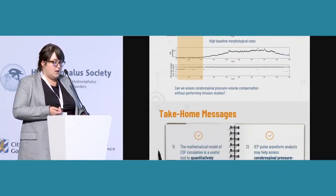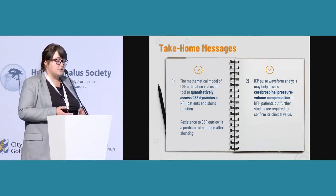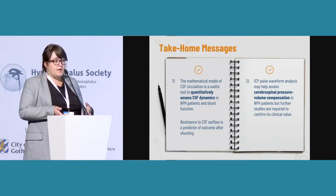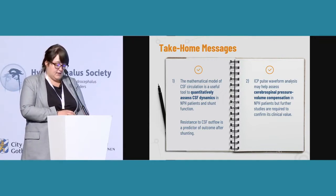So to sum up, the mathematical model that I discussed, that has been around since the 1970s, is a useful tool to quantitatively assess CSF dynamics, and it allows us to compare what we observe in the patients before, after shunting, and when a shunt is not functioning properly, or we suspect that it's not functioning properly. And the most important factor that we consider here is the resistance to CSF outflow, which has been shown a good predictor of outcome after shunting. And the ICP pulse waveform analysis, on the other hand, may help us assess the cerebrospinal pressure volume compensation, but there are further studies required to actually confirm that this is useful in the clinical setting.